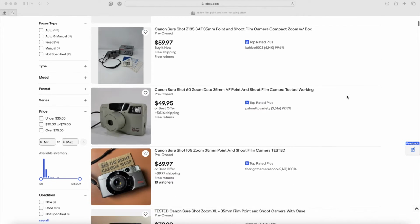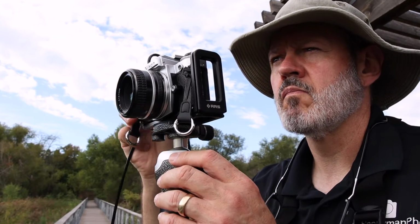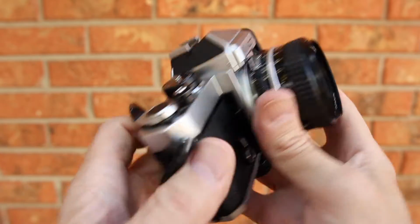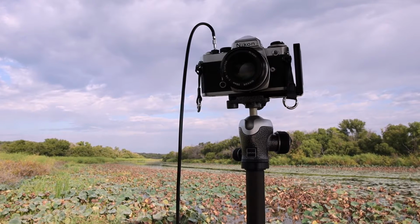On the other hand, if you want to get set up and go all in, I would recommend an SLR and maybe a starter lens like a 50mm lens. Sellers on eBay often sell these camera bodies with a lens or two, and a 50mm lens is pretty easily found. You can pick up something like a Nikon FE, which is one I highly recommend for anyone just starting out with film. You can pick up one for around $200 with a 50mm lens.